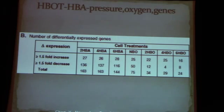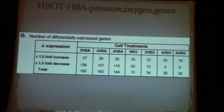And here is just more of the same. The differentially greater than 1.5-fold increase. You can see that the air pressure genes don't so much increase, they suppress gene expression, whereas the hyperbaric oxygen is more one of upregulation of genes and less turning off of genes. Now, there's some caveats to this.